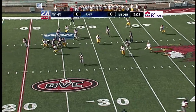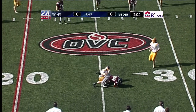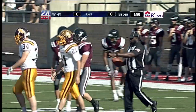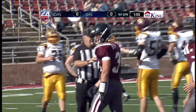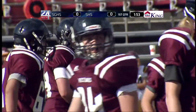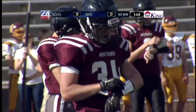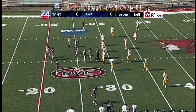1st and 10 now. Wadsworth under pressure, got his pass away and completed it to Avery Jones, but not much of a gain at all as the defense for Spring Garden was right there. Lucky Bolin pursuing. Loss of a yard on the play to the 28, so 2nd and 11.